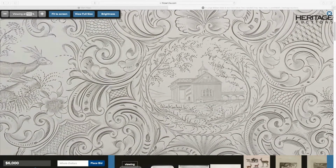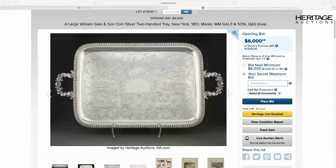So this truly is a museum-worthy object. When it was on exhibition at the Indianapolis Museum of Art, it looked really quite spectacular. In fact, it was hung on the wall like a painting, not flat like a tray. Oh, wow. How interesting. I can definitely see why.